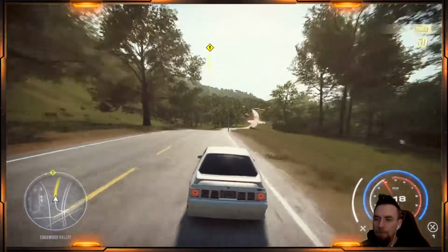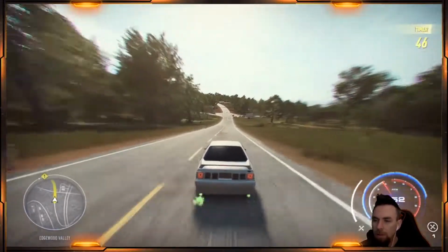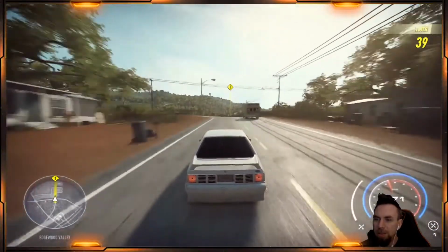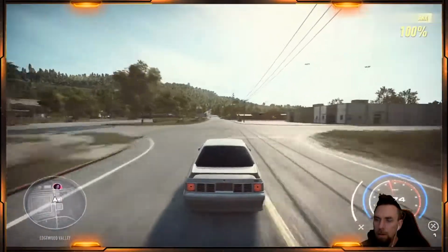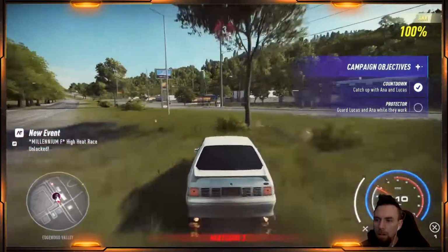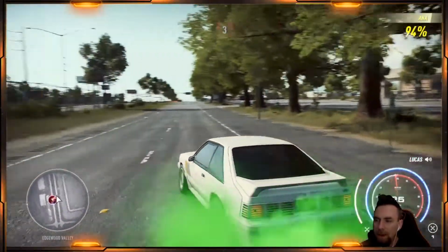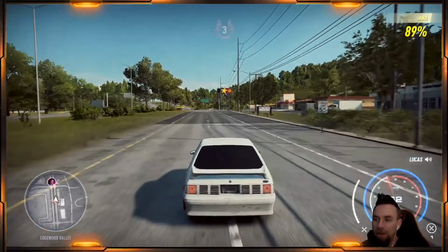Help him out. Oh, yeah. Get that top speed going. So we gotta knock these cops, I guess. We gotta probably lower their health and knock them out.